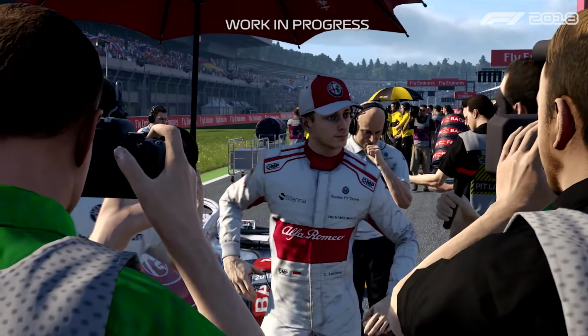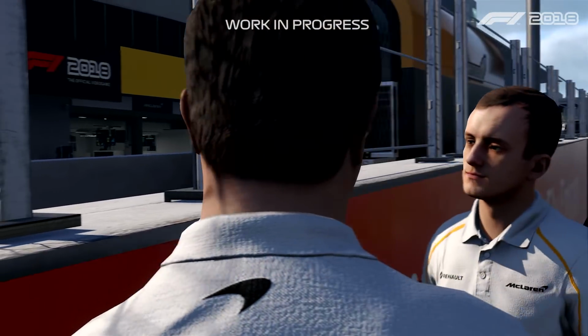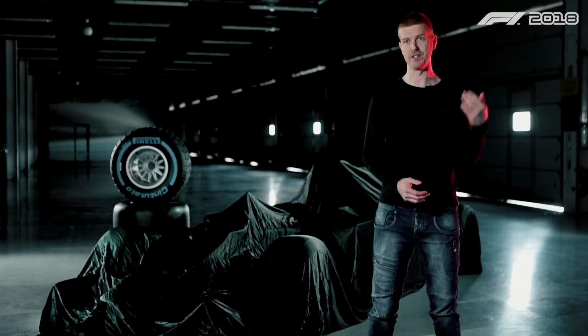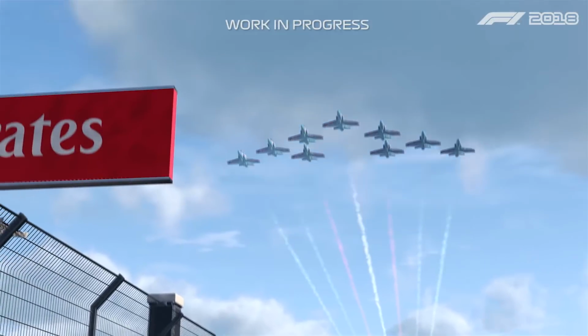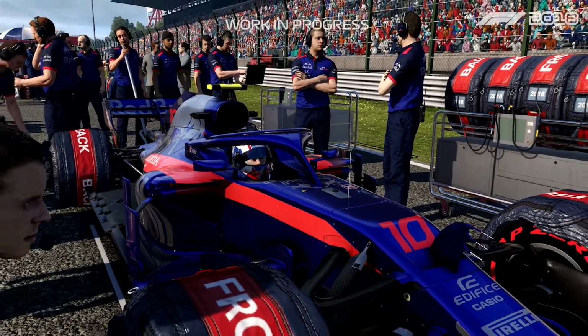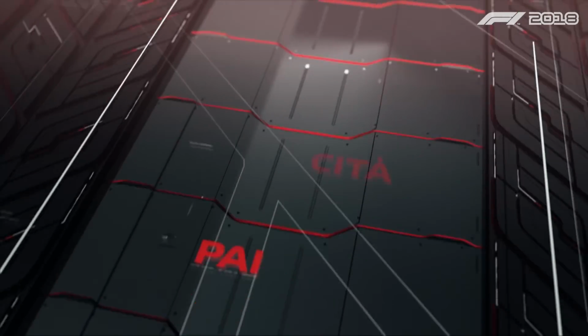F1's a glamorous sport. There's a lot of build-up to the races. There's a lot of things on the periphery of the sport that make it such a huge occasion. So we've recaptured some of that with things like fast jets flying over the track before races. Everything to try and make you feel a bit more immersed in the experience as a viewer and as a player.